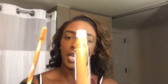Let's add the concealer, you guys. And again, I went lighter on my concealer because I want to do more of a highlight to my face. So we're gonna add the concealer. If I can get it open. This is my color, you guys.